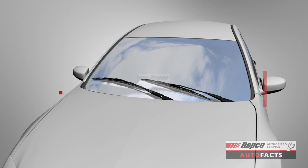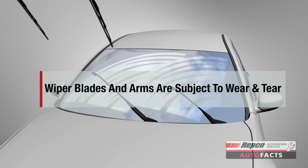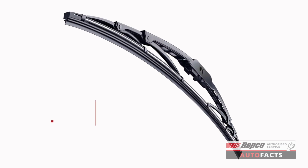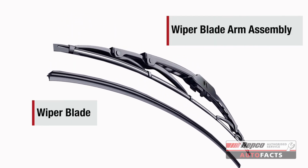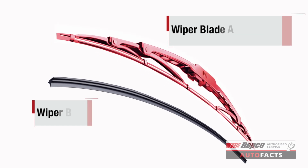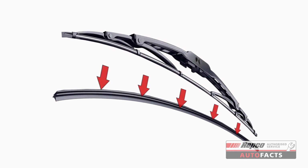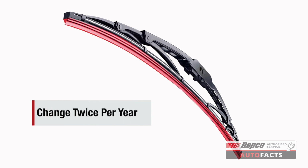Like all of the moving parts on your car, the wiper blades and arms are subject to wear and tear and need to be replaced from time to time. There are two parts to the wiper blades and the wiper blade arm assembly. The wiper blade arm assembly keeps the wiper blade's pressure on the windscreen to give a clean, even wipe. Wiper blades are inexpensive and should be changed on average twice a year.